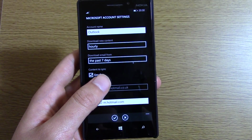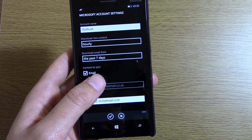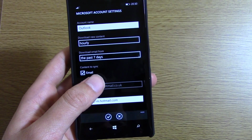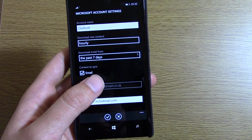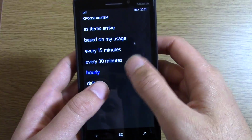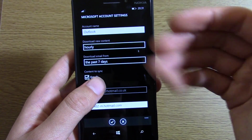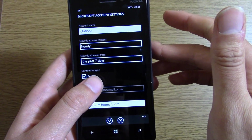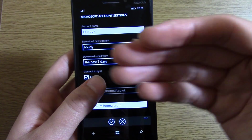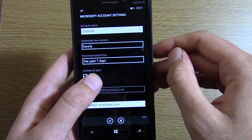It's also worthwhile mentioning that you can specify how often things are synced if you go into the account settings on the phone. I didn't actually know this up until quite recently, and I certainly noticed a big battery life boost by simply going through each account that I've got. I've got a few Hotmail accounts, Google accounts, etc., and just making sure they're not syncing as items arrive or based on my usage. I personally put it on just hourly for each one, because I don't need to see something straight away. Maybe you do, but I've noticed a definite battery increase simply by making sure that is on hourly. So I definitely recommend you look into doing that.